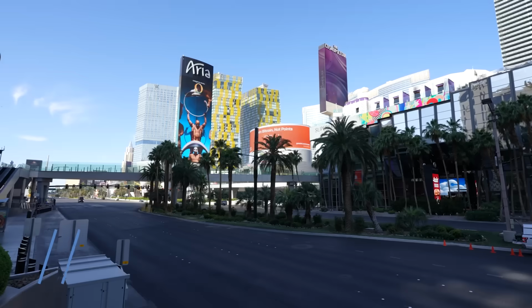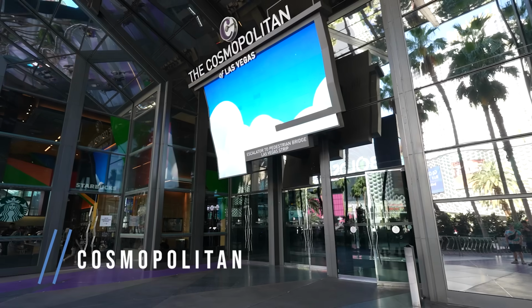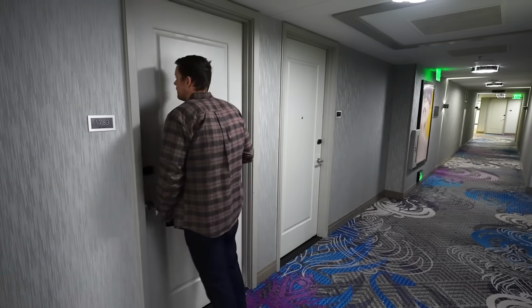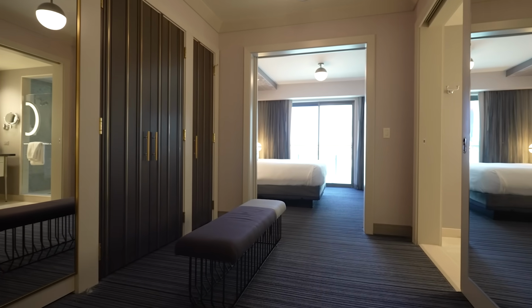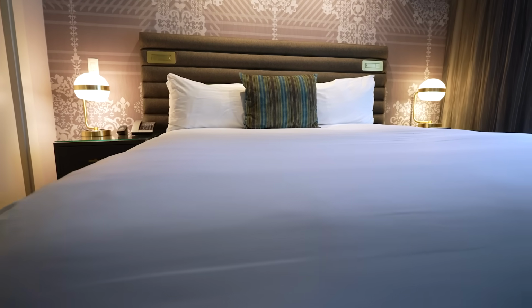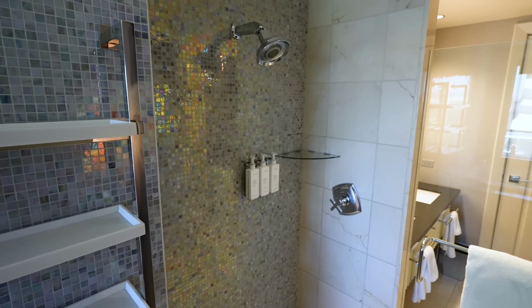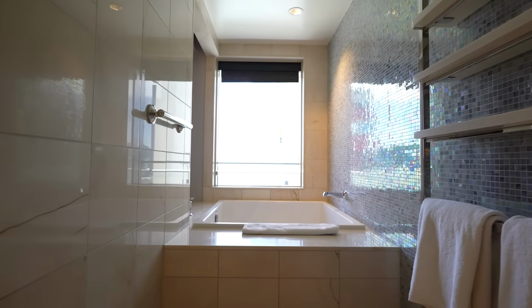Next up is the Cosmopolitan, one of the most iconic properties on the strip, and honestly one that feels like it was designed for a good time. I booked in a terrace 1-bedroom suite here, and the room itself was modern and clean and split into a spacious lounge and a bedroom. The bathroom layout was a little unconventional, with the tub and shower connected behind glass, but I actually liked it. It felt different, but in a good way.